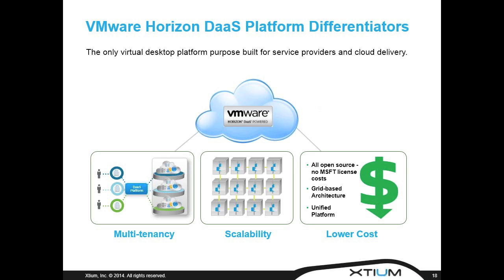I mentioned the grid-based architecture. And there's really this unified platform, a single pane of glass, that allows Xtium to manage all of their different tenants from a single portal. More importantly, it allows you or the customer access to a portal to manage your own infrastructure, manage the images that go on your virtual desktops, create pools of desktops, and assign and map users to those desktops. So it gives your end customer a great deal of direct control over their environment without having to understand the technology behind all this. You don't need to know VDI. Next slide, please.